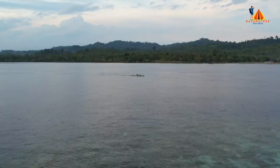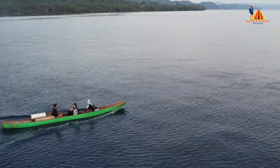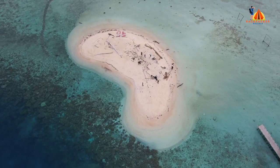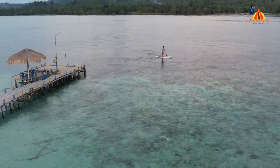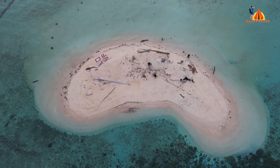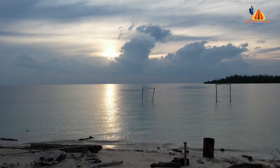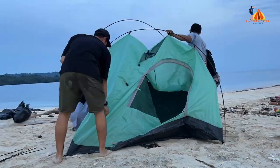The local villagers are going to transport you from Baharima beach to Mtu Mya by using katinting, this tiny boat well known for transporting people to Mtu Mya Island. After 15 minutes of sailing, you arrive on Mtu Mya Island. You can see the love shape of the island.